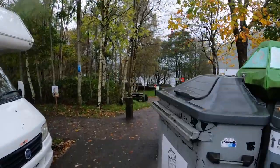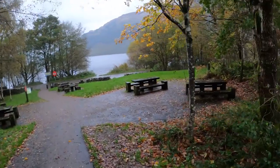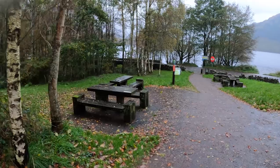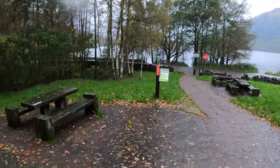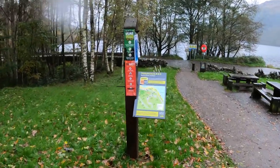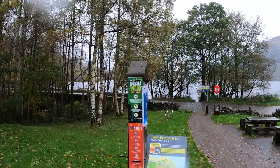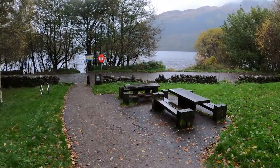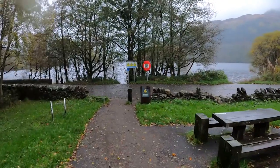And walking down towards the loch. Oh, picnic benches. That's great. Right by the parking area, and the bins. And some information points by the look of it here as well. Yeah, it just tells you where everything is, I think. Yeah, and some fire safety and wood safety advice. Good advice there. It's in the summer, lots of trees around. Don't want anybody setting fire to anything accidentally.